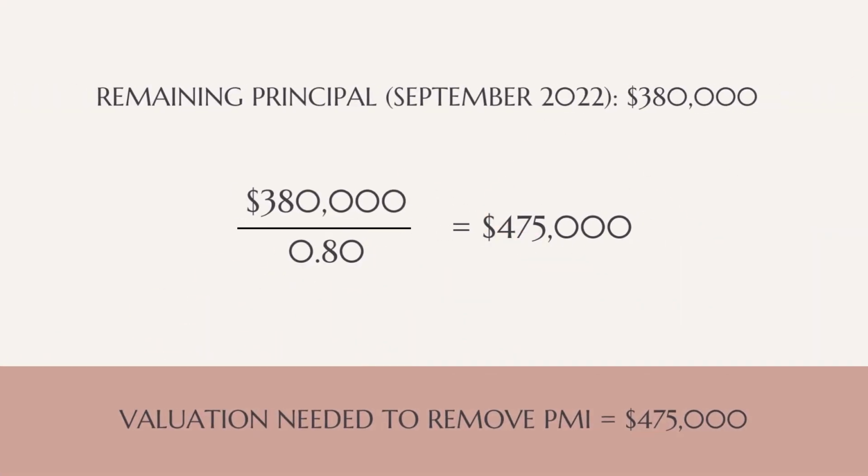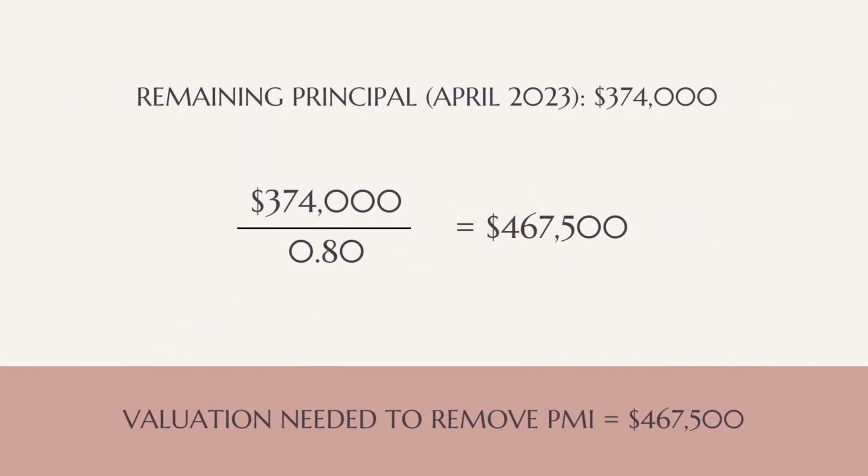So to give a quick example with my own mortgage, back when I ran these numbers in September of 2022, I had $380,000 of remaining principal on my mortgage. Now, for that to represent 80% of my home's value, meaning I have 20% equity, I would need to divide it by 0.8, and that's going to give me a home valuation needed of $475,000.